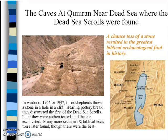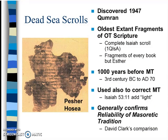Later, these were authenticated, and the site was excavated, and many more sectarian and biblical documents were found, though the earliest ones were actually some of the best ones. And so a chance toss of a stone resulted in the greatest find in biblical history. You can see here how the caves look, and it's up here in the northern part of the Dead Sea that these caves were discovered. They were discovered in 1947, and they represent the oldest extant fragments of the Old Testament scriptures.